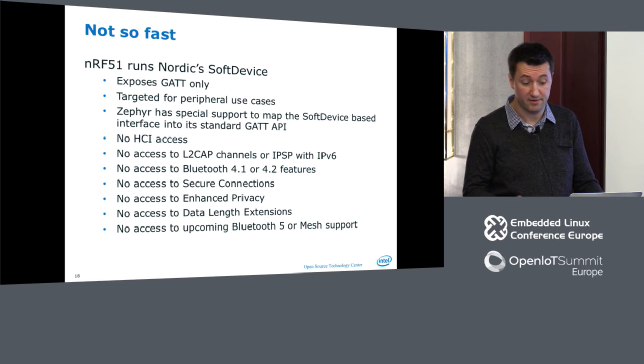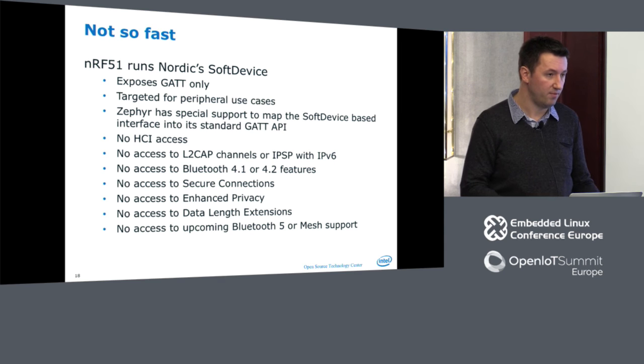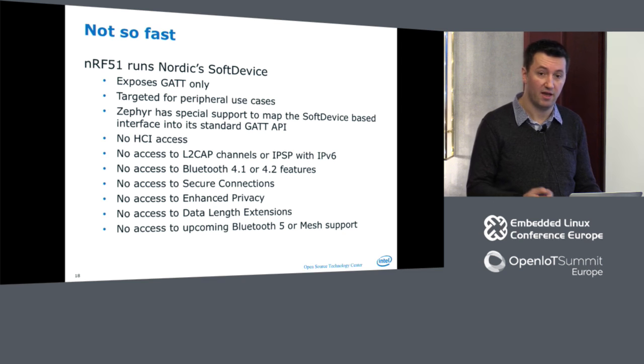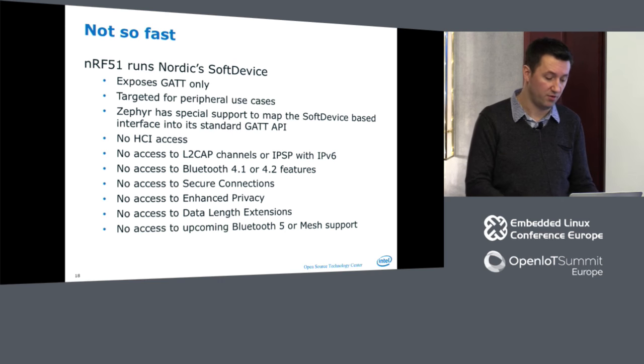So no HCI access, okay, fine. We have to figure something out so we can run some emulation on this one. But no L2CAP channels, so IPSP not possible, no 4.1 features, no 4.2 features, secure connections out of the window. The privacy stuff, where Bluetooth LE actually rotates your addresses every 15 minutes so you are not trackable, not possible with this one since it didn't support it. The data length extensions, where we actually have larger packets and get higher throughput, we couldn't use these either. The hardware would support it, but the software just didn't expose it. So we are stuck with 27 octets instead of 255 octets per MTU.